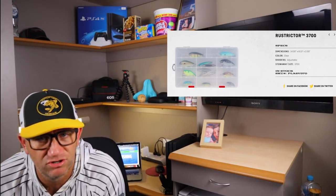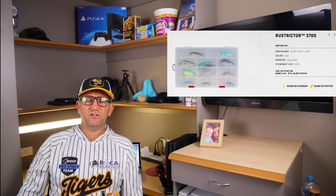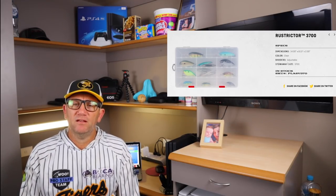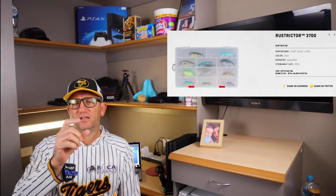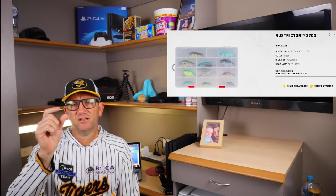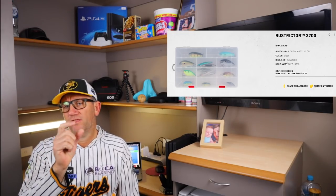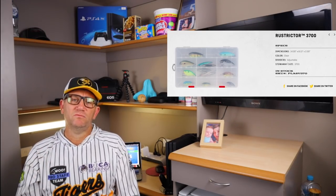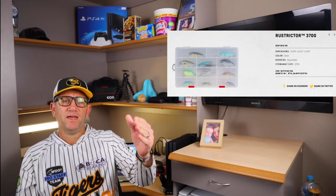Plano just announced their rust-proof boxes. We've got the ones that had the little rust preventative tabs in, and you can buy the separate tabs through different brands to put in your tackle box to get rid of the rust. Well, Plano's upped the ante, which is good.